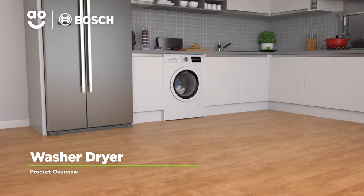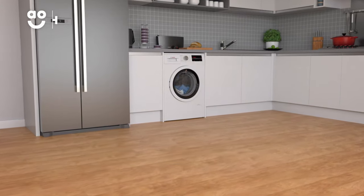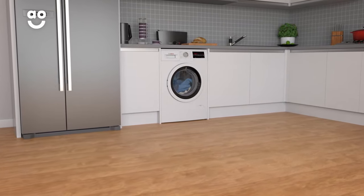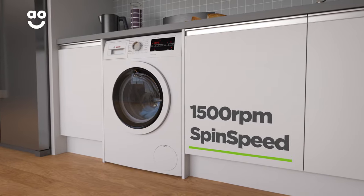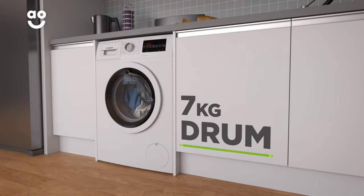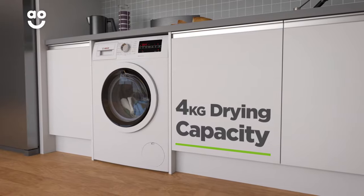This quality washer-dryer from Bosch is a great choice if you're looking for an eco-friendly model with amazing features to make laundry day effortless. It has a 1500 RPM spin speed, an A energy rating, a medium-sized 7kg drum capacity for washing, and a 4kg drying capacity.